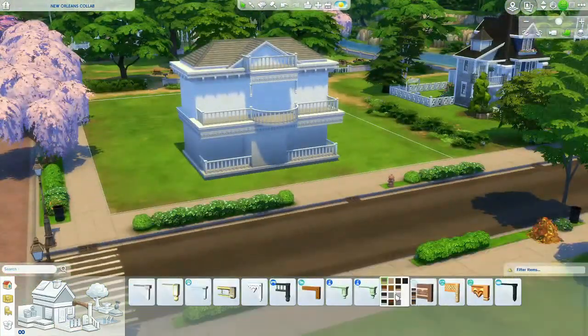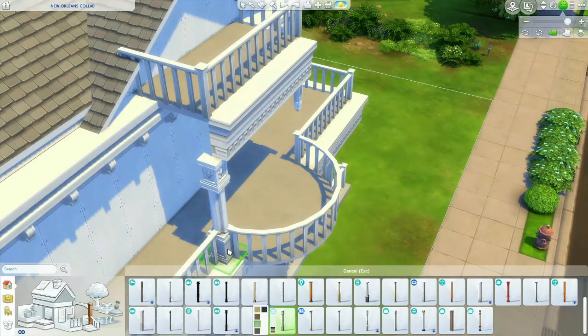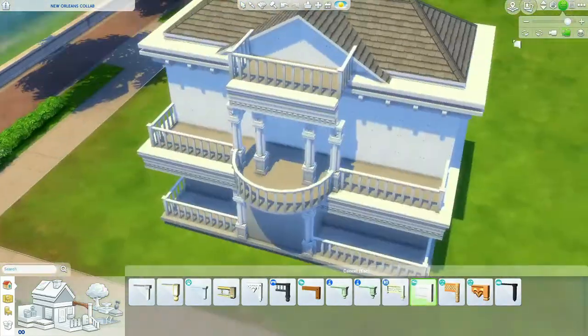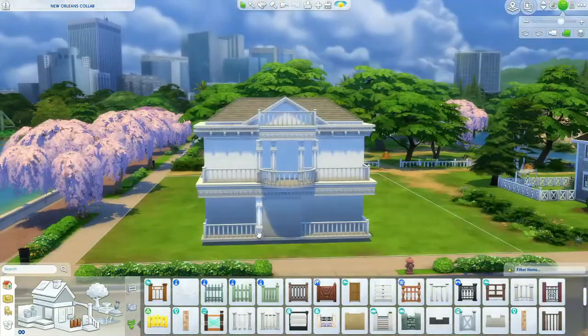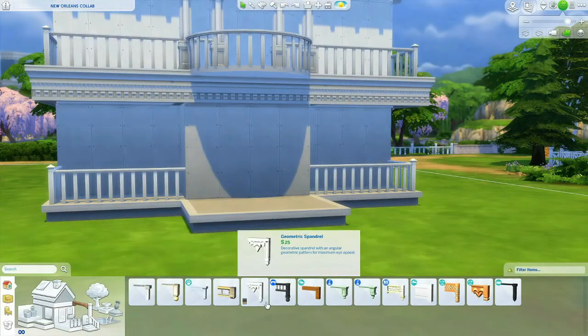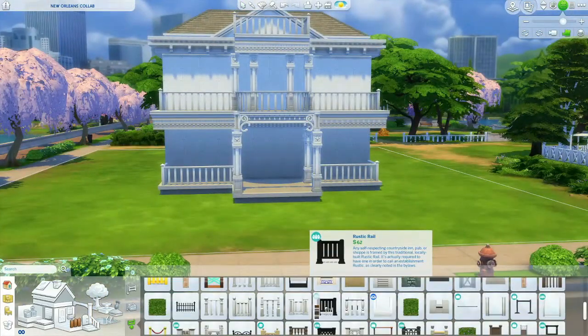This is a New Orleans inspired save file in Willow Creek. The reason we did this is because, well, that Paranormal pack came out and it was a lot of New Orleans inspired items. So why not do a whole entire New Orleans save file? Why not? To be honest, I've never been to New Orleans. I want to go really bad. I've always wanted to go there.